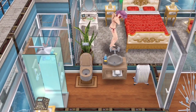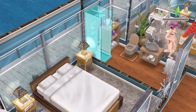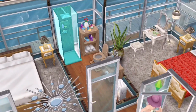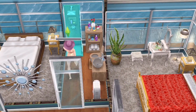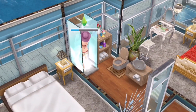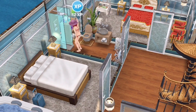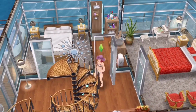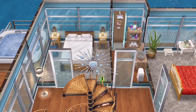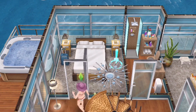Now, this is the bathroom for both rooms. I've gone for all those furnitures that we get from the spa update. When you complete, you get all these lovely items. So this bathroom looks fully stocked for people, obviously, who would be on board a yacht, maybe traveling to a different part of the coast. So there's lots of towels, creams, and all that's required.